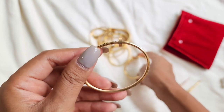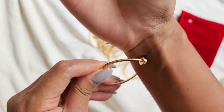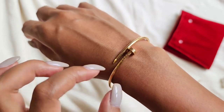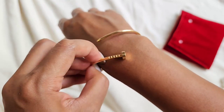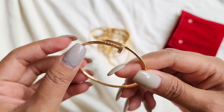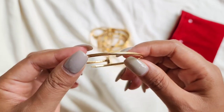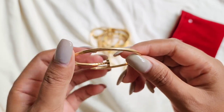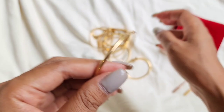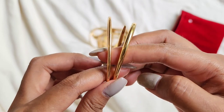The mechanism is different for sure. On the SM, we can just twist from the side to the top like this. The head of the nail bracelet is always on the top. To open this bracelet, we do it like this, also from side to side. I'm a little bit more careful with this bracelet because I don't want to break this beautiful Cartier bracelet. As you see, I have a lot of scratches on this bracelet. Let me compare to this one. These two have a lot of scratches.